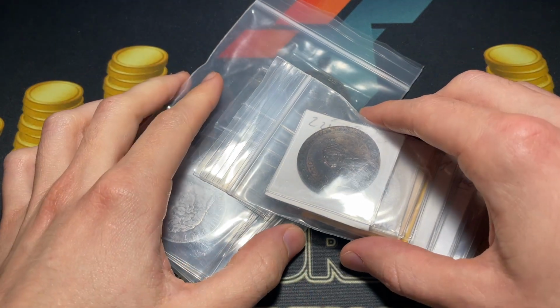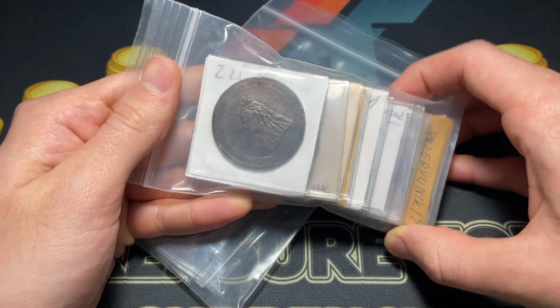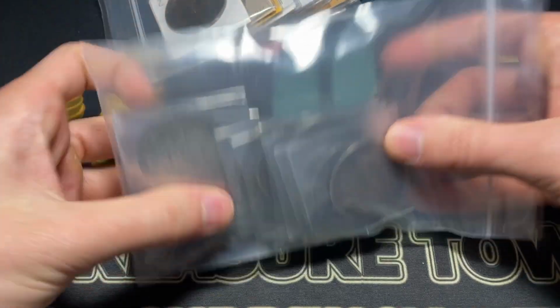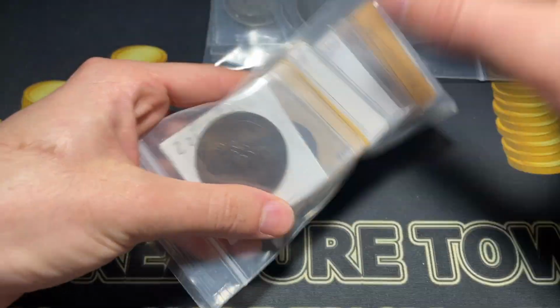Hello everybody, Christian from Treasure Town here, and I spent just about 500 bucks on the group of coins in front of me. I'm excited to show it off, and we've got some different French silver, which I'll talk a little bit about the rulers that are represented.